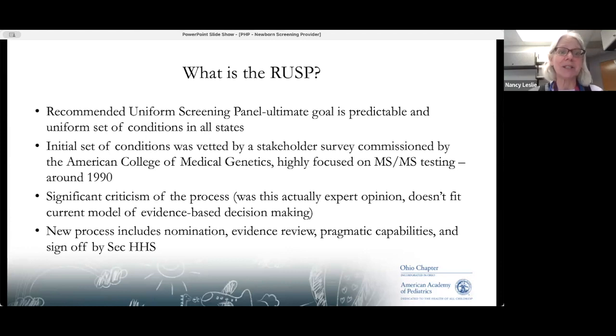There was a lot of criticism of the process, whether or not they actually got expert opinions. They didn't tell me I couldn't fill out the endocrine ones, but I did. By the way, I still consider myself okay to do that, but it doesn't fit our current model of evidence-based decision making. So the new process includes nomination, which can come from anybody, and it often comes from parent support groups. Evidence review, in other words, they look, is there a test? Is this disease important? Do we have a treatment? The pragmatic capabilities that the states have of being able to adopt something. And then finally, once they've made a recommendation, it gets signed off or not by the Secretary of HHS.